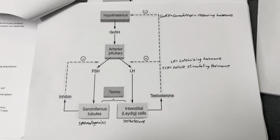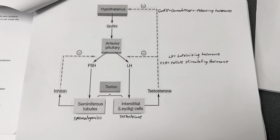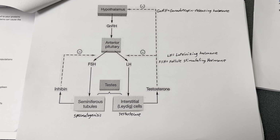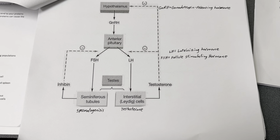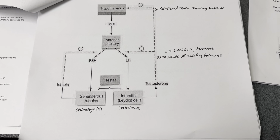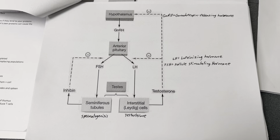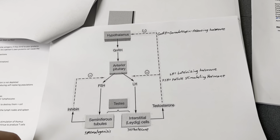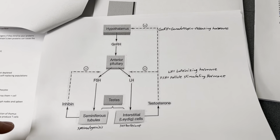Hypothalamus sends gonadotropin releasing hormone to the anterior pituitary. Anterior pituitary sends follicle stimulating hormone to the seminiferous tubules, which creates spermatogenesis. Anterior pituitary also releases luteinizing hormone to the interstitial Leydig cells, which create testosterone. Seminiferous tubules and interstitial Leydig cells send negative feedback to the anterior pituitary, and the Leydig cells also send negative feedback to the hypothalamus, telling them to quit secreting spermatogenesis and testosterone.